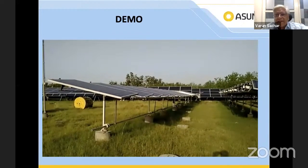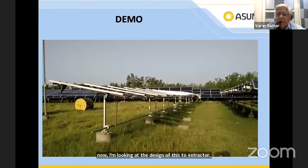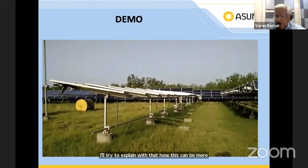Now, looking at the design of this two-axis tracker, I'll try to explain to you how this can be more beneficial for the bifacial modules.